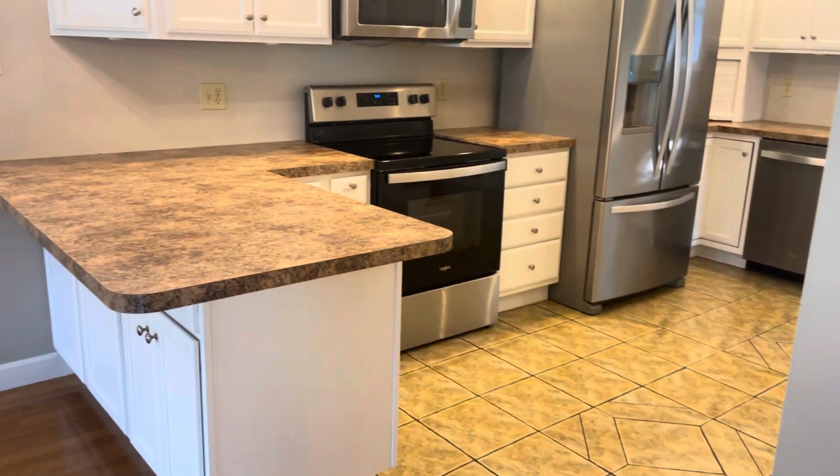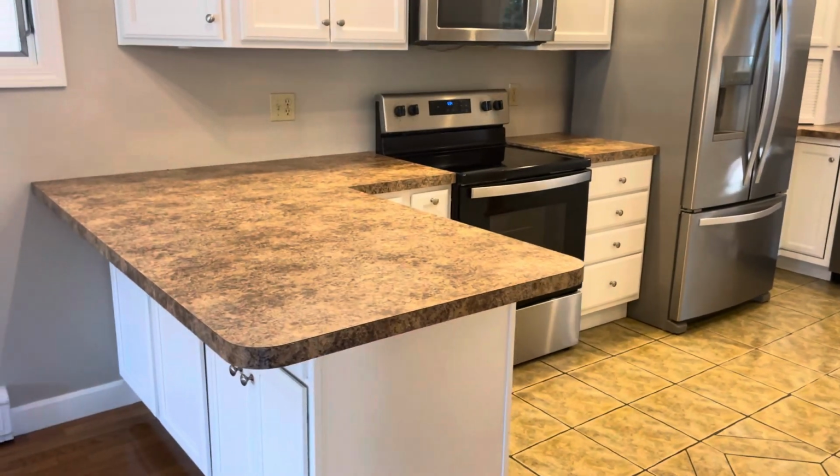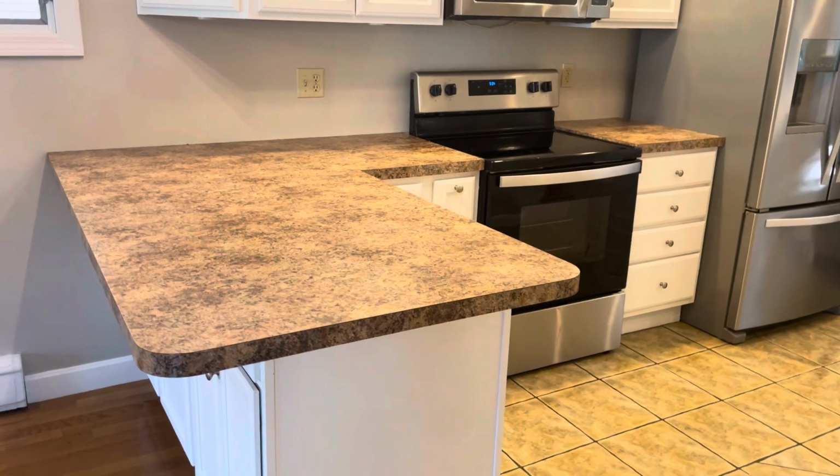That's your basement door there. You got finished basement, washer, dryer, plenty of room for storage and an office space.